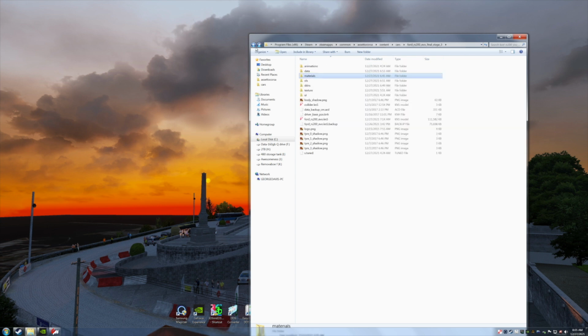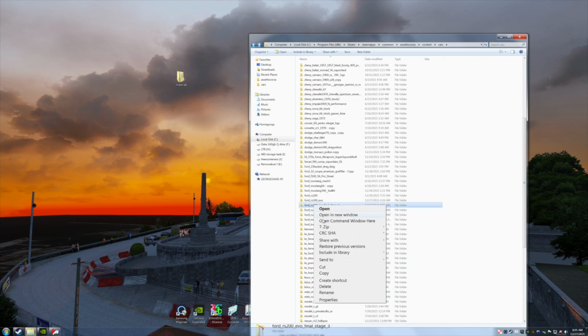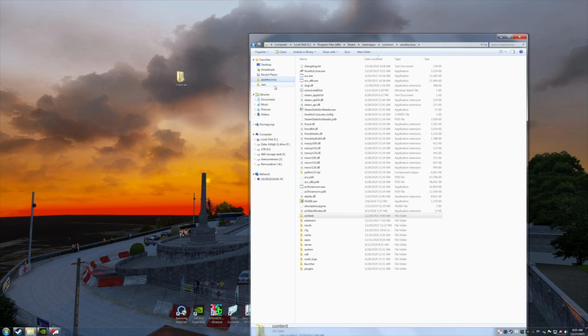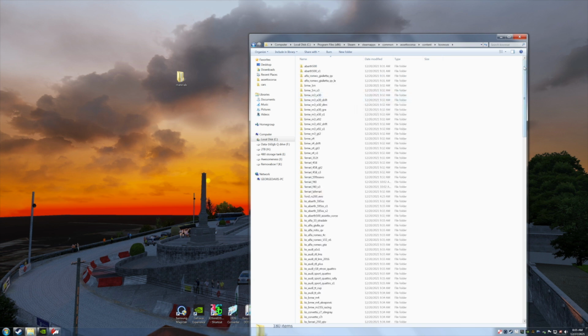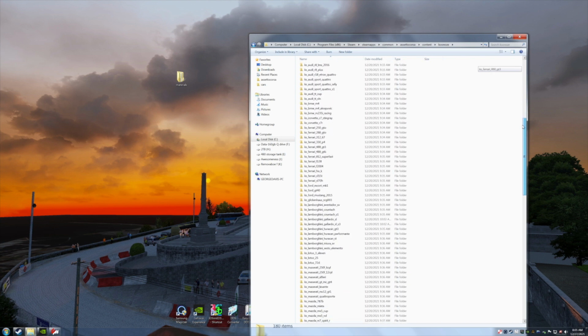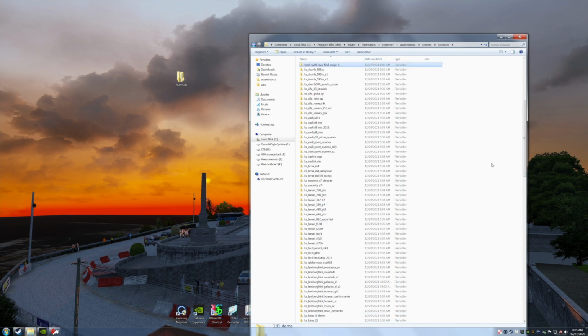But with all that said, let's set this out on a desktop, and let's make a copy of this car, Final Stage 3. Just go copy, and now we're going to Assetto Corsa. We're going to go open up content, and let's see. Here's all the Kunos cars, so there must be some F1 type deals in here. So we're going to pop it right in there, paste.